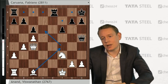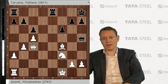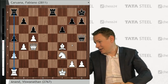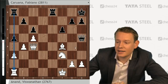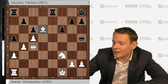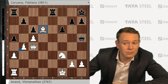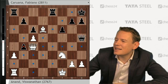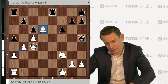Therefore, Caruana does the best thing he can do. He occupies the open file with his rook, rook e8, bishop f4, and tries to gain some space for his other rook by playing a5. These positions are still not easy to play, especially against someone as resourceful as Fabiano Caruana. Here Vishy goes bishop d6, anchoring his bishop here, and Caruana takes on b4, which looks logical. At this point, white can't recapture with the b pawn, keeping a structure. But a b4 does have the drawback that after queen b4, this b7 pawn becomes very, very weak.